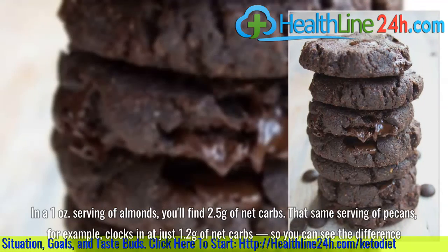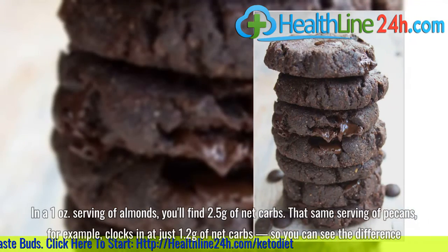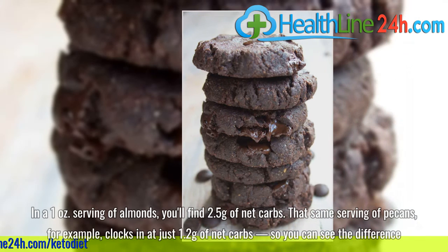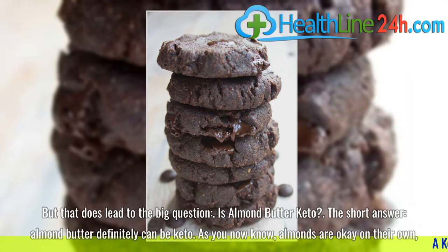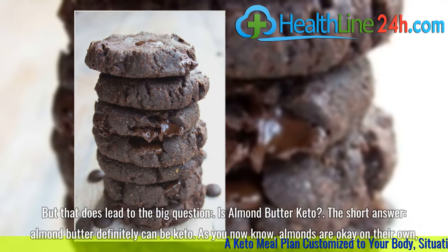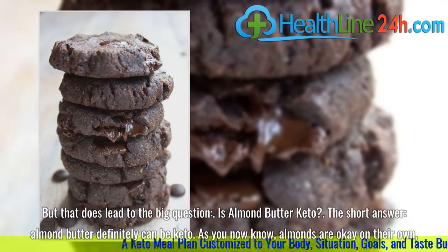That same serving of pecans, for example, clocks in at just 1.2 grams of net carbs, so you can see the difference. But that does lead to the big question, is almond butter keto? The short answer, almond butter definitely can be keto.